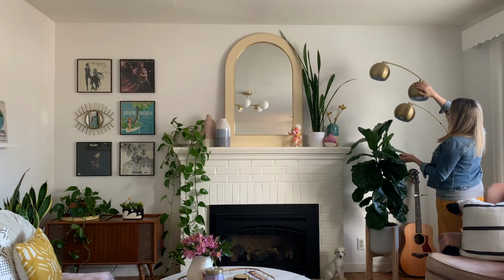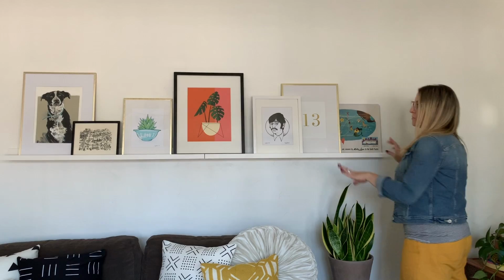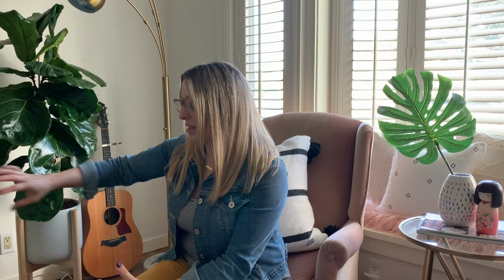As far as the picture ledge is concerned, we just added a couple new frames on there to bring in that black element to let that fireplace be more of a part of the room. And then we added some black pillows and some bold white and black pillows to really bring in that high contrast to go with all of the fun pops of color.